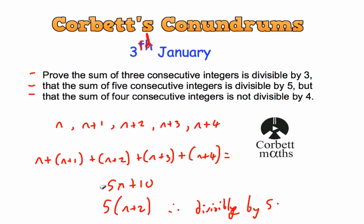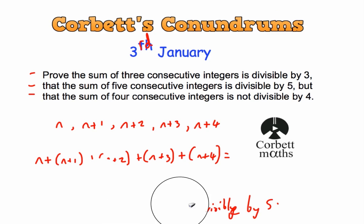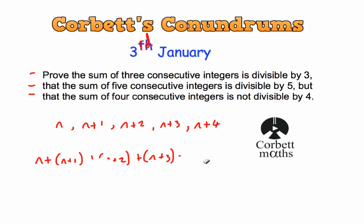Okay, so that's the first 2, and now the last bit is to show that whenever you add together any 4 consecutive integers, that any 4 consecutive integers will not be divisible by 4. And what I'm going to do is keep what I've got there. So here we've got any integer, the next one, the next one, and the next one. So it's 4 consecutive integers, and let's add them together and see what we get. So that's n plus n plus n plus n, that's 4n. And then 1 plus 2 plus 3 is going to be plus 6. Now if we look at this, we can't actually factorize this by taking out 4. We could take out 2, but we can't take out 4.